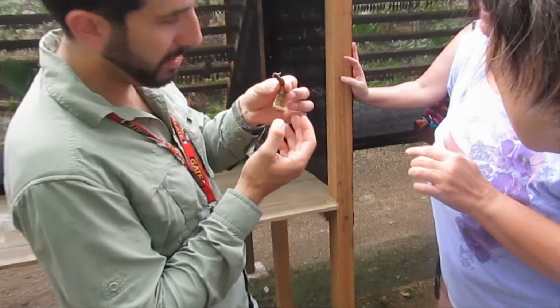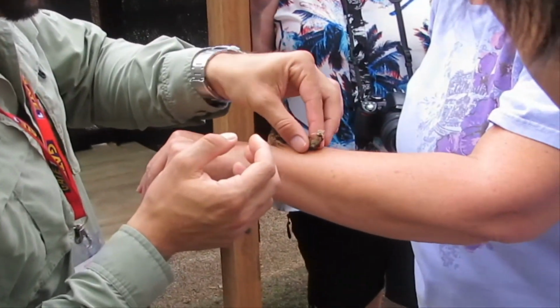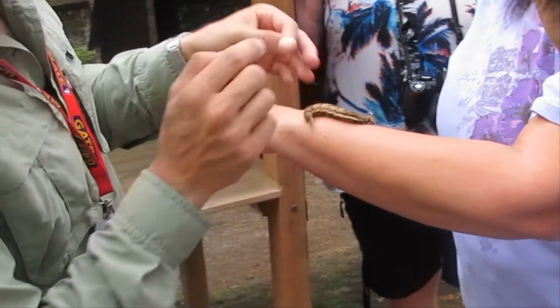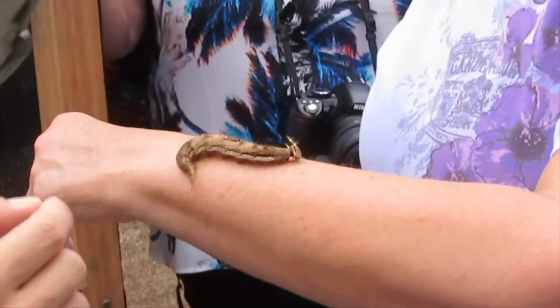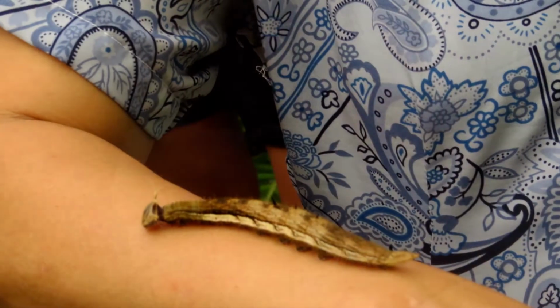So, can I take it? Yes. Now when he's turning towards you, he's trying to protect himself? Pretty much, it's hard to know.